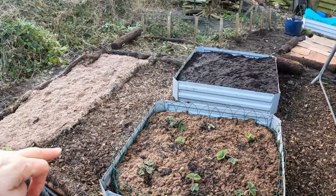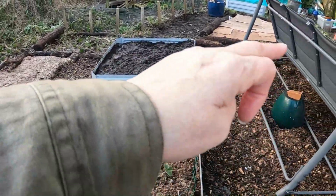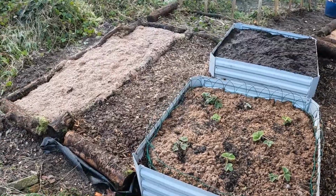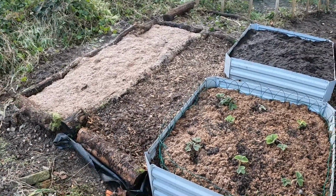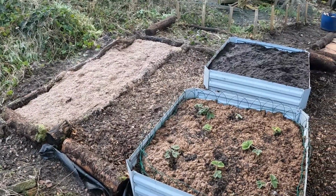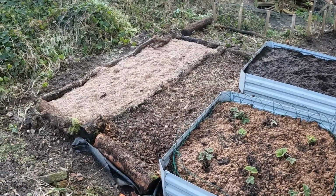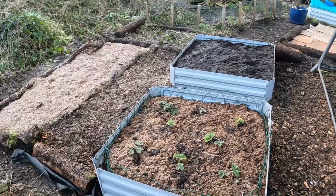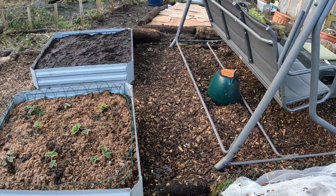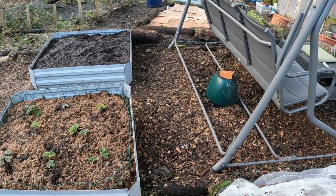And then what you can see in between and around the beds there is wood chip. So I've made little paths there. There's weed suppressant fabric below, and that is just to try and deter any of the weeds that are existing in this area from coming through. I dug out as much as I could, but yeah, there were weeds aplenty.